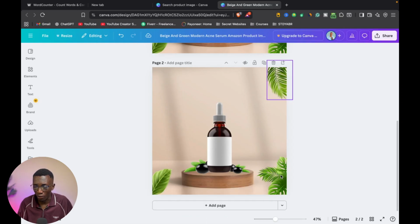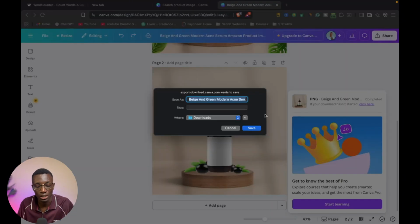It's good. Now let me just download this and we go over to our ChatGPT to mock this up, right? So I'm just going to click on this and download the current page alone. As you can see now, it's downloading to my computer, where you can just click on save right there and this will be downloaded to my computer, which you can see at the top corner right here.